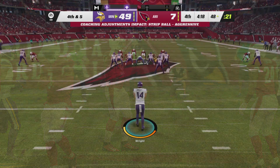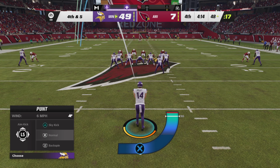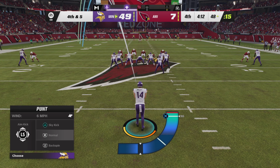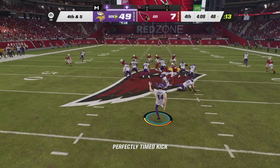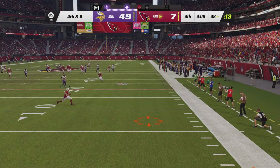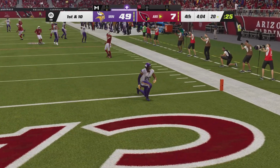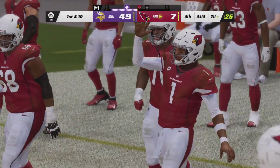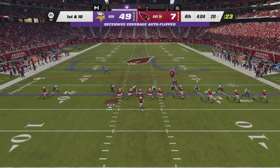It'll be a gain of 4, but it won't be enough. It leaves him with a 4th down now. And here's Ryan Wright now, as he should be able to pin him back deep here with his first punt. And that hits at the 6 and carries into the end zone for a touchback. The Cardinals offense ready to set up shop.